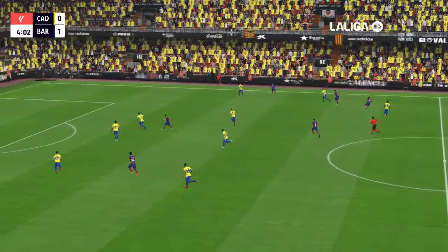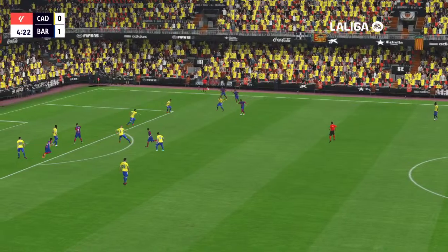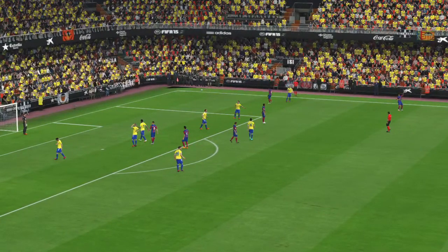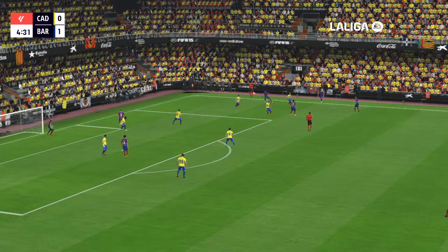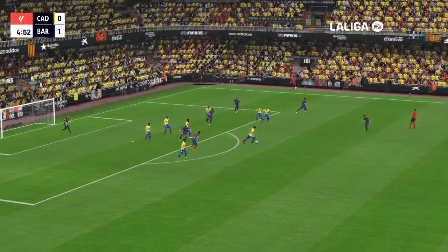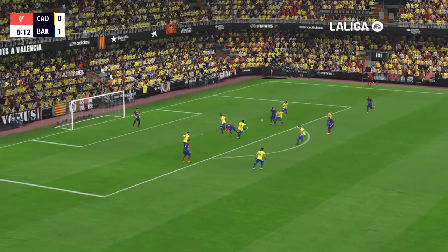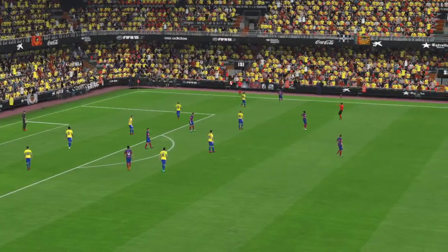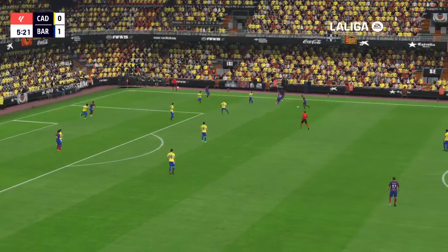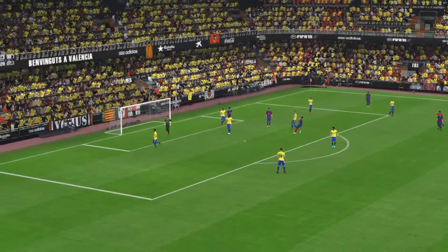Gundogan. That's a throw in. Good running with the ball. Can they build on it? Clears it out of harm's way. Ball has crossed the line, and it's a throw. Tries to dink it in. It was all about the quality of the delivery, and they come away with nothing.